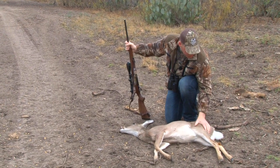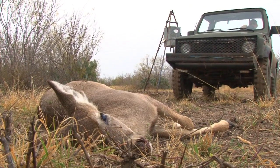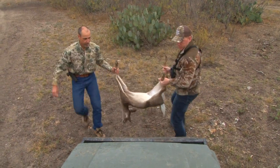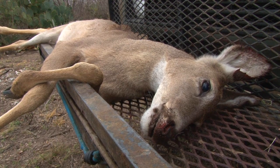So all we need to do now is get her back to the lodge and get her dressed out. We load her onto the truck and head back to base. Another successful management job in the bag, and tasty whitetail venison is back on the menu.